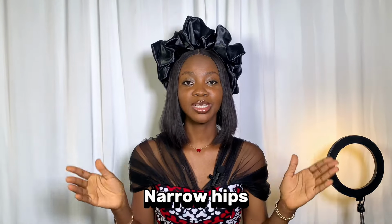So the first insecurity I'll start with is narrow hips. I know this one bothers a lot of people because it bothers me as well, because you always wish that you had this nice curvy silhouette and all of that, but then you look at yourself and you are looking straight, right? Yeah, I know how that can be. So there are ways you can style your narrow hips to make you look like you have a nice silhouette.